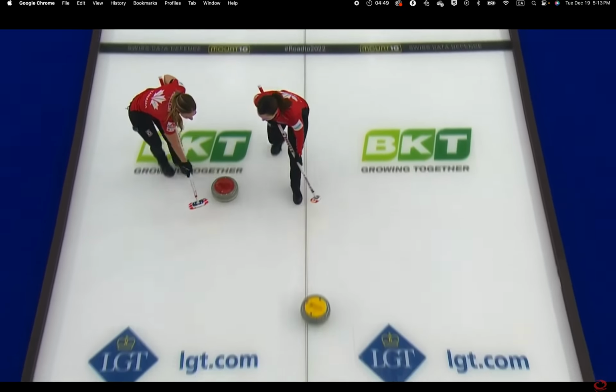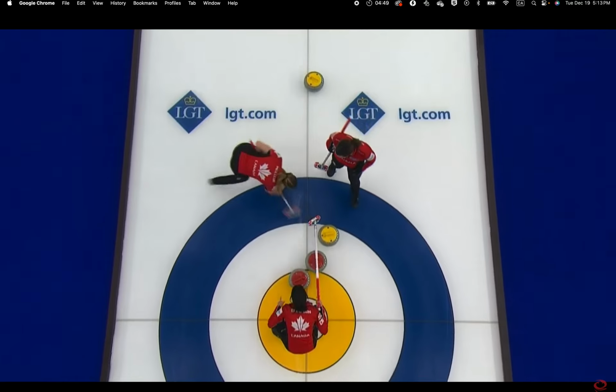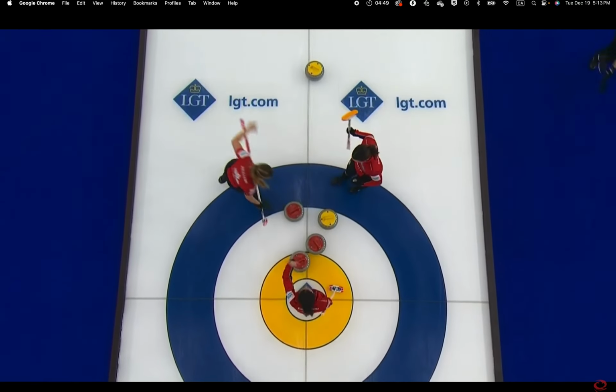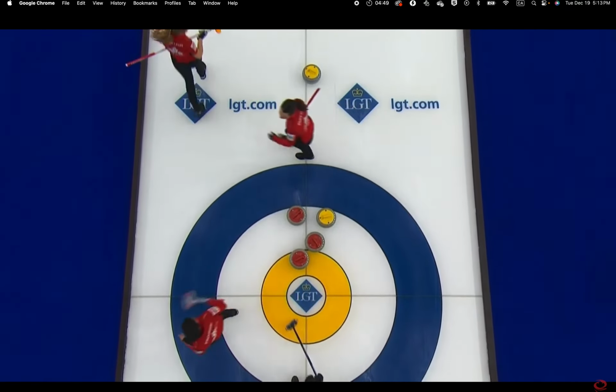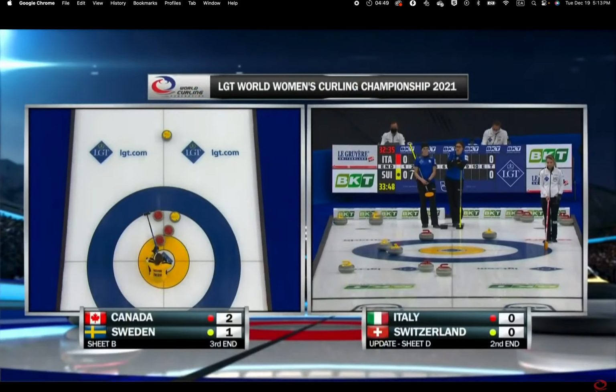Just trying to bring this one top 12, kind of block off that side of the sheet. Great weight. Nicely done. Yeah, it's very close who's third, but it's congesting those reds.